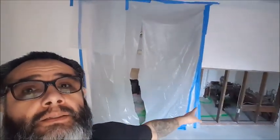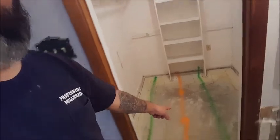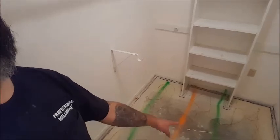Show you some of the stuff that we've been doing. So you can see that's where the tub was, and the vanity was behind this plastic here. So this is the master bedroom closet. And as you can see, this orange line is where the sewage pipe runs through, and the two green lines flanking the orange one, right? That's the trench that needs to be busted out.